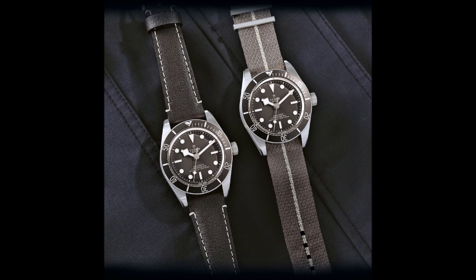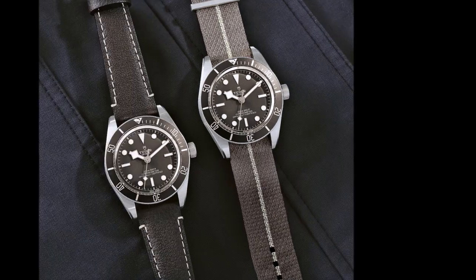Other high-quality features of this in-house movement include the extended 70-hour power reserve and free-sprung balance wheel with 4 regulating screws, so the rate is not adjusted by changing the active length of the hairspring, as is usually the case with most ETA calibers. Decorations to the movement are modest, but the rotor is skeletonized and has a sunburst finish and a Tudor engraving.